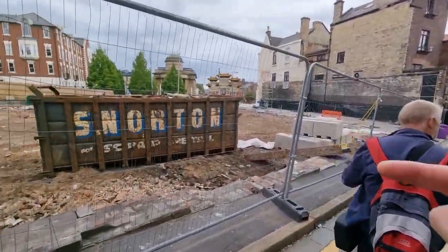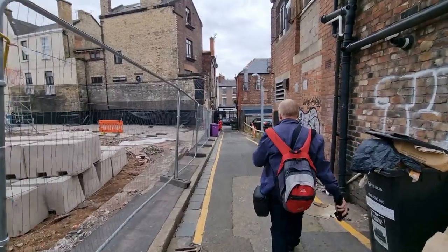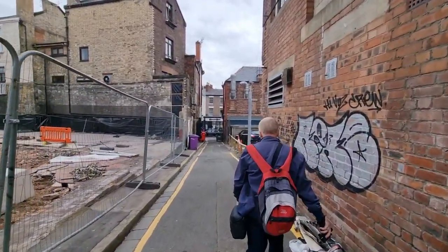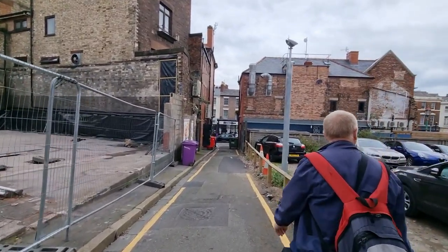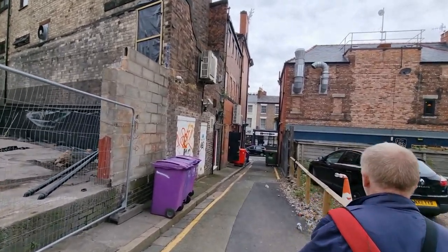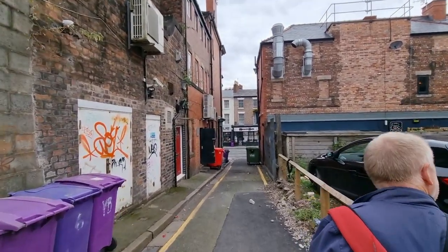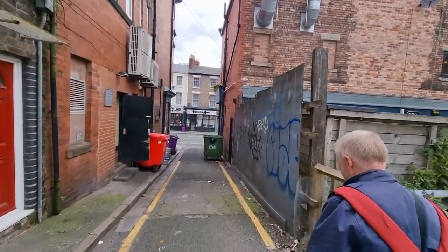Would have been good to see it before it got knocked down. Remember Billy telling me about it actually? Billy mentioned it. But again, on this long list of things we've got to do, it just gets forgotten about, so I forgot all about it, and so we're just seeing it now. So yeah, that was a look down Knight Street and Back Knight Street.